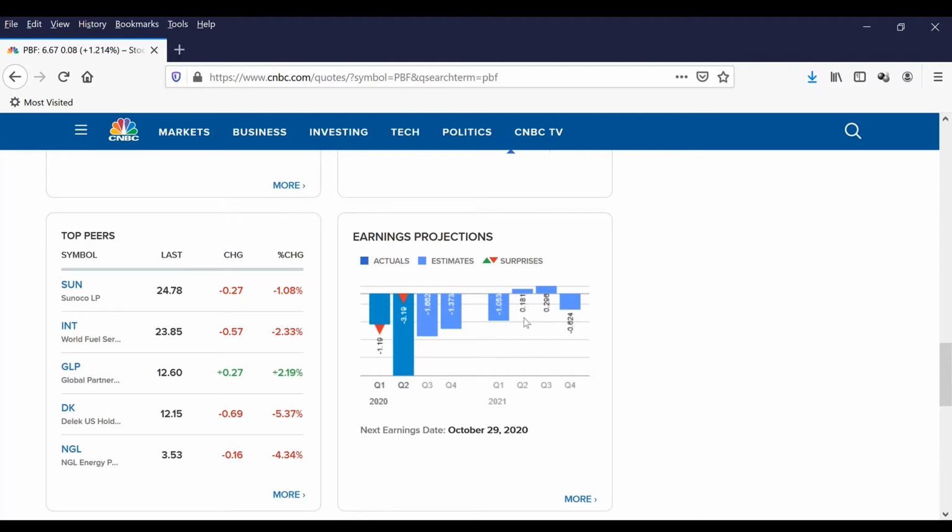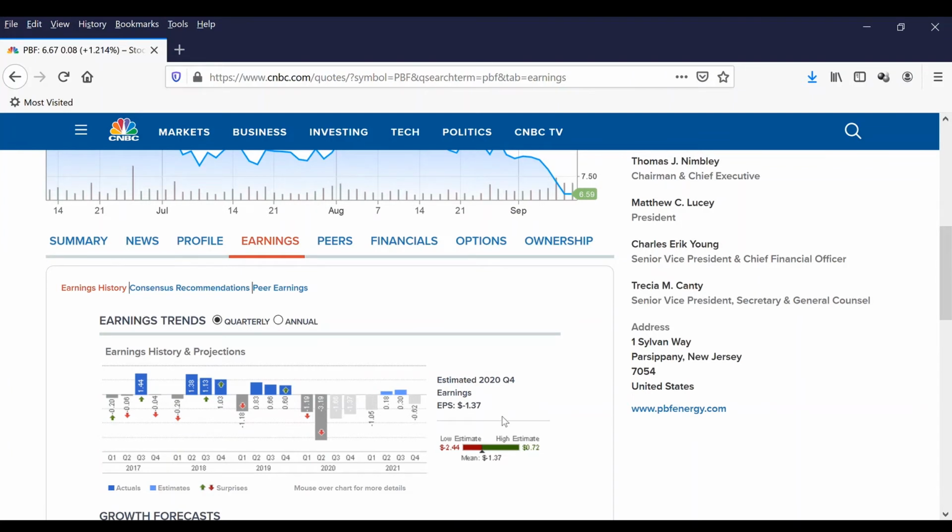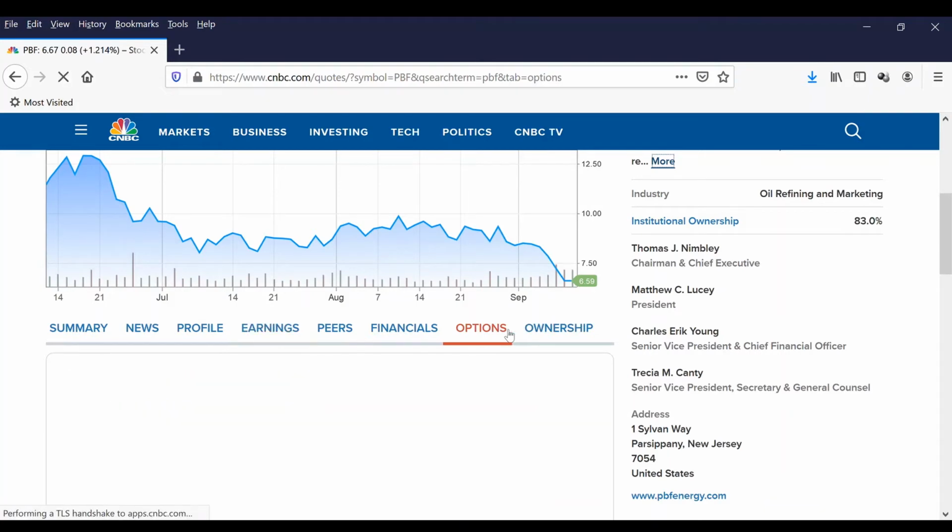As you can see right here, the earnings projection. So I'm looking at the fourth quarter. The next earnings report will be October 29. Okay. So let's click into that section. That's what comes up right here. So for the fourth quarter earnings, the estimated earnings per share will be negative $1.37. So if you buy the stock right now, you are expected to lose your money because they're expecting a loss. And let's see the options.